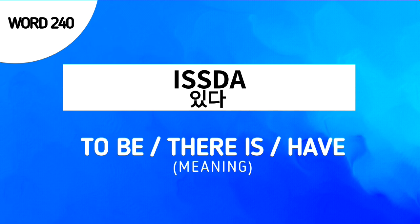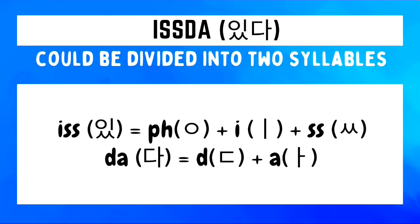The word itta means to be, there is, or to have. Again, itta can be used in many situations, like to be, there is, or to have. We'll learn more about those later, but for now, let's first learn how to write itta in Hangul.